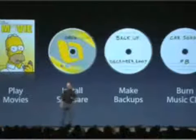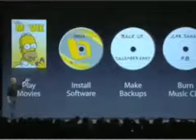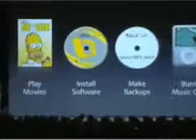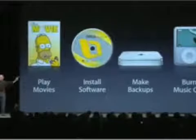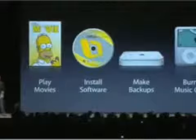We can wirelessly rent them from iTunes Movie Rentals right on our MacBook Air. We have a much better way than burning CDs for our car. Most of us have iPods in our cars now. For making backups, we now have Time Machine and Time Capsule to wirelessly back up our notebooks. What about installing software? Well, we're going to do that wirelessly too. We've innovated in a way only Apple can to give a comprehensive solution to this problem.